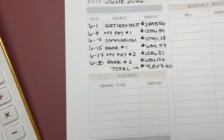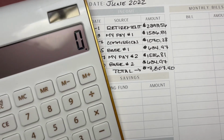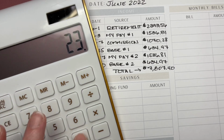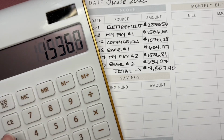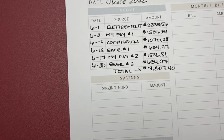So compare this to last month, which was almost double. It was literally almost double. So let's try that again. So 23, oops. 23, all right, so that is correct.